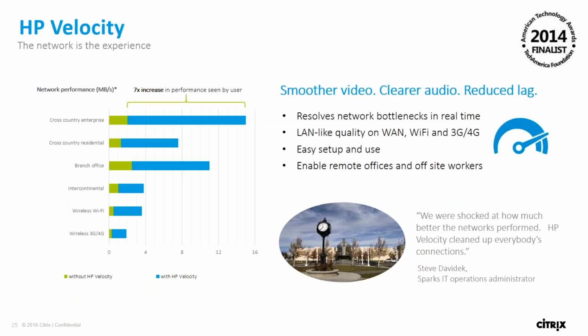Another piece of software from HP is HP Velocity. This is a network optimization or quality of service piece of software. It's a point-to-point piece of software. A small client runs on the thin client itself and a service at the terminating location.